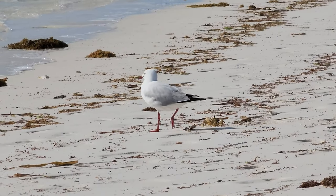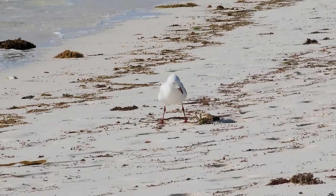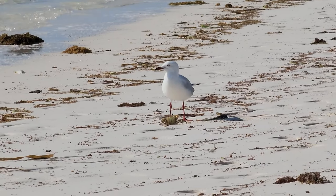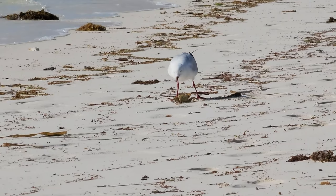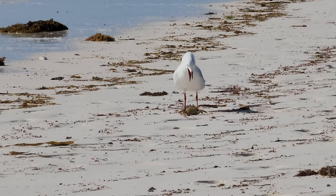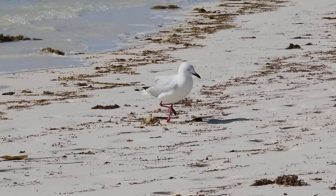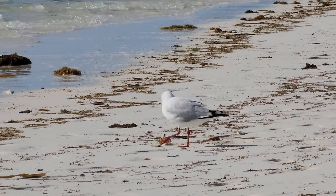Why does that crab run into the water? Where did that stick come from? I'm dying out of everywhere.